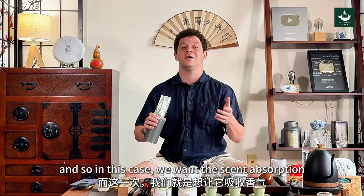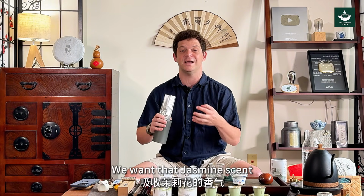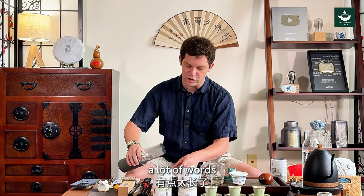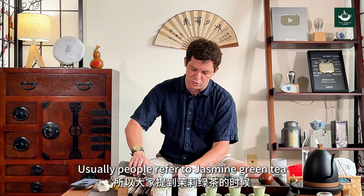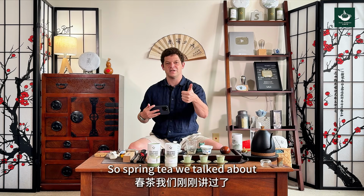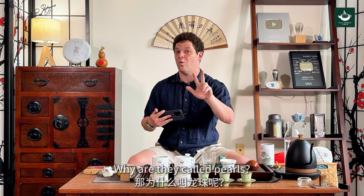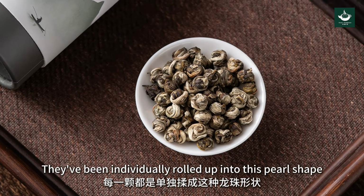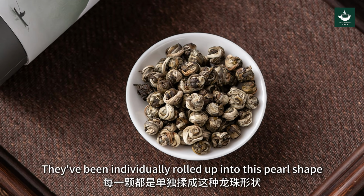And so in this case, we want the scent absorption. We want that jasmine scent. And because jasmine green tea is just a lot of words, usually people just call it jasmine tea. So spring tea we talked about, jasmine tea we talked about. Why are they called pearls? Let me show you. Those are pearls. They've been individually rolled up into this pearl shape.